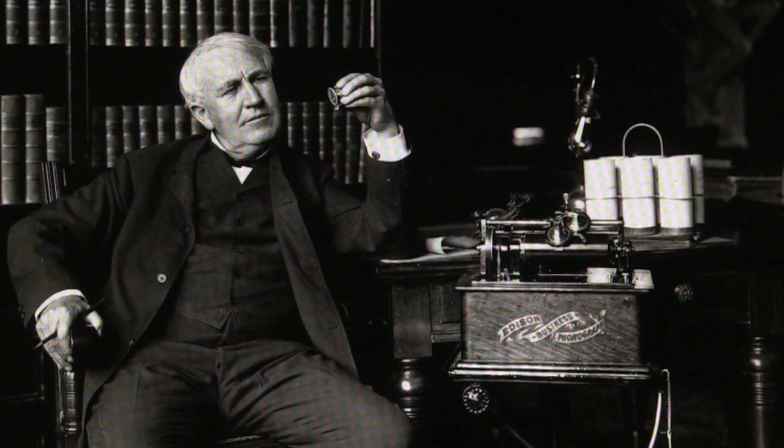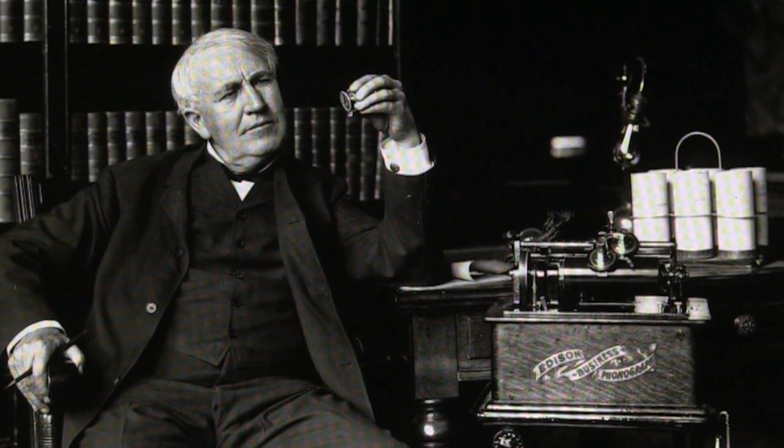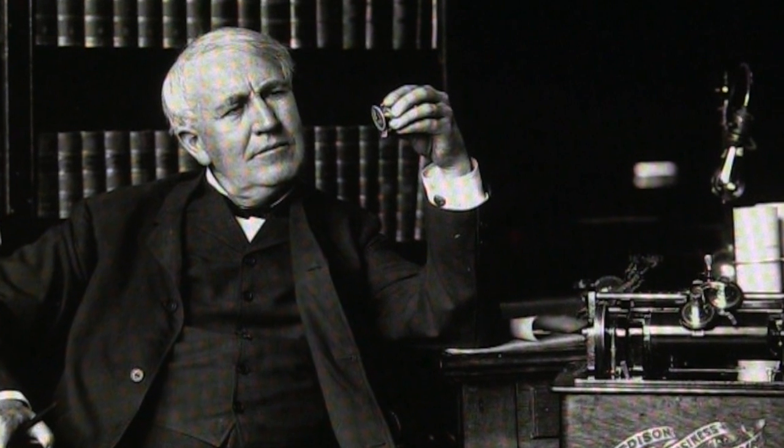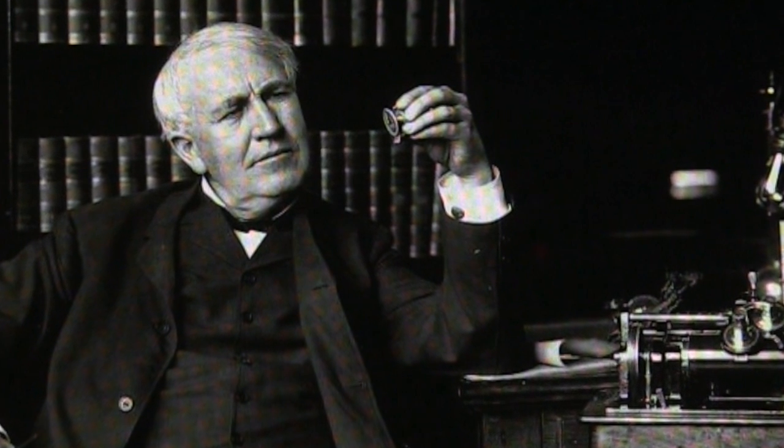In October of 1888, Edison begins to think more about this particular problem and comes up with what he thinks is going to be the solution. He writes out a patent caveat, this sort of preliminary patent idea, in which he says he's going to do for the eye what the phonograph does for the ear.